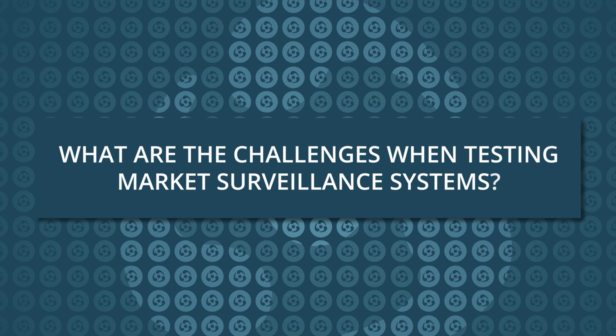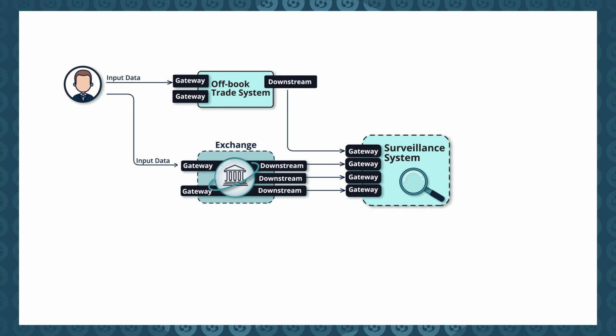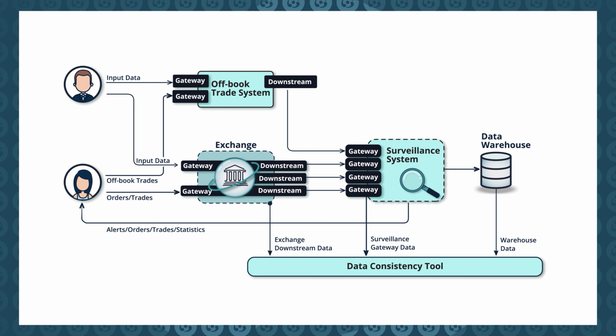What are the challenges when testing market surveillance systems? Market surveillance systems are complex systems that may include a set of interconnected subsystems, including real-time and static trading data, market data, and other structured and unstructured data, complex processing, analytics, and a tool to analyze and display data and alerts.